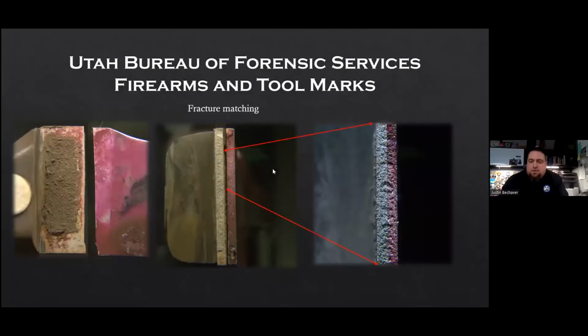We can also do what we call fracture matching. So in this particular case, there was a knife and a portion of that knife was broken off. A portion of it was found at the crime scene and another portion of it was found at a suspect's house. So I took those together and was able to show that they matched up together based on the way that it fractures. So this is a microscopic version of this area right here. And what you can see is the mirror image from the fracture.